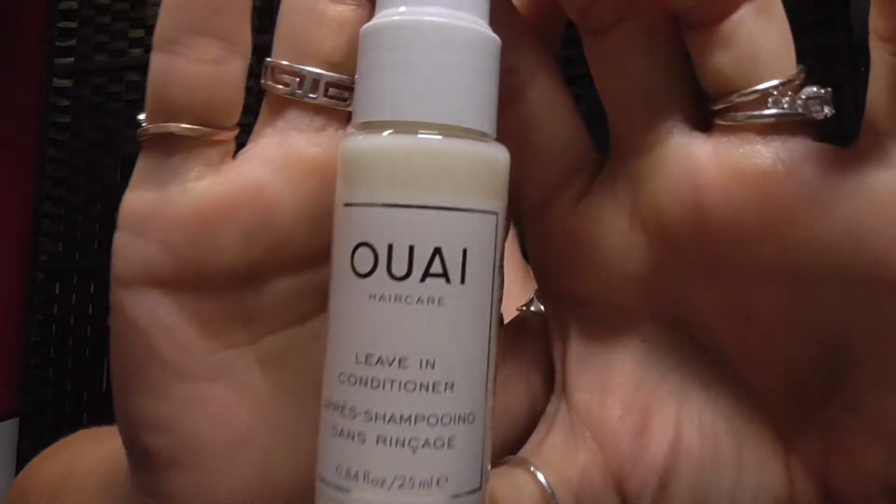Then we have Ouai hair care. Or I don't know how you pronounce that. This one is the first time I tried a spray-on leave-in conditioner. It was a foggy, rainy day in New York. This is a leave-in conditioner, 0.84 fluid ounces, and the full size would be $26. I spritzed it over my damp hair, it has a floral smell, roughly dried for a few minutes, and headed out into the mugginess. Normally my hair would be frizzy by the next morning, so I got frizz protection. Plus the smell lingers, so it did double duty as a light perfume.